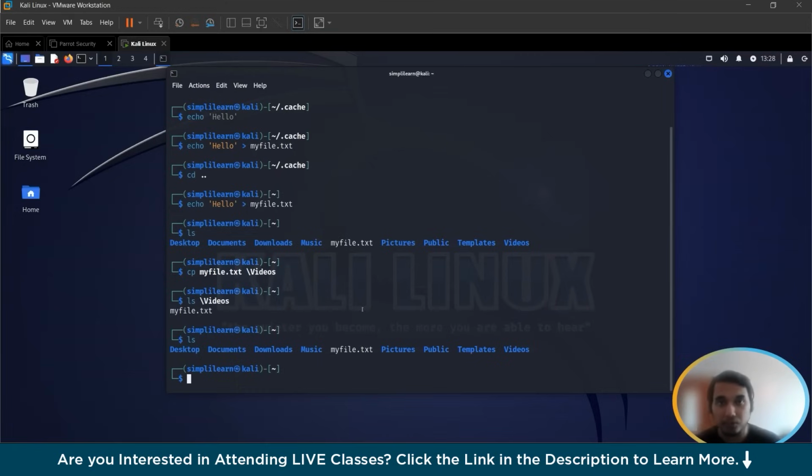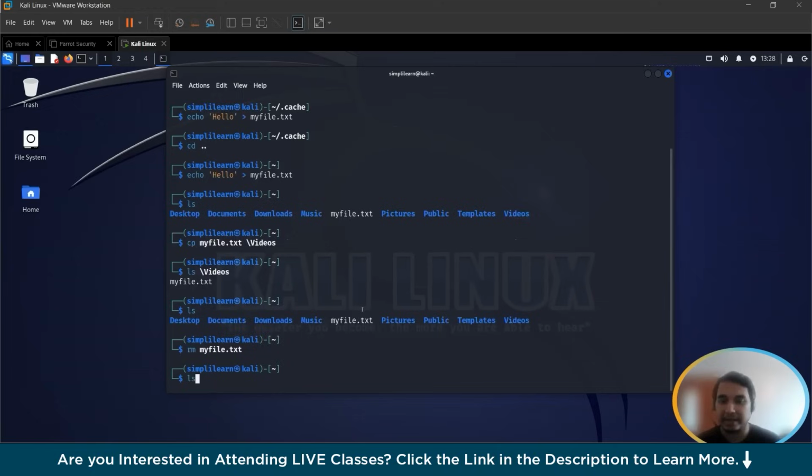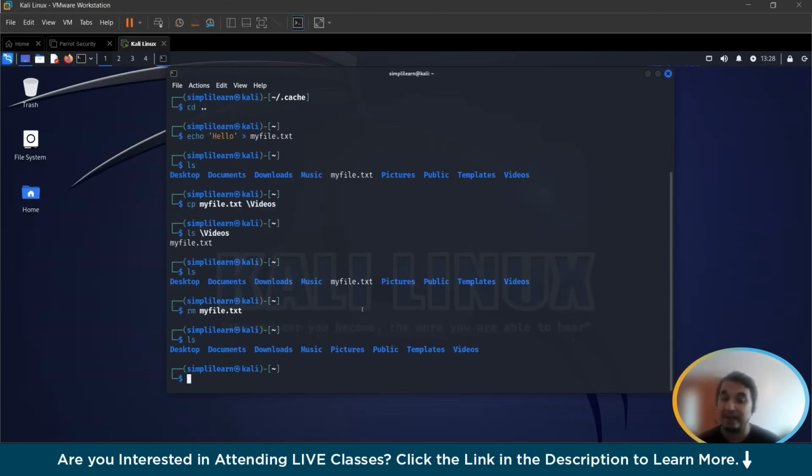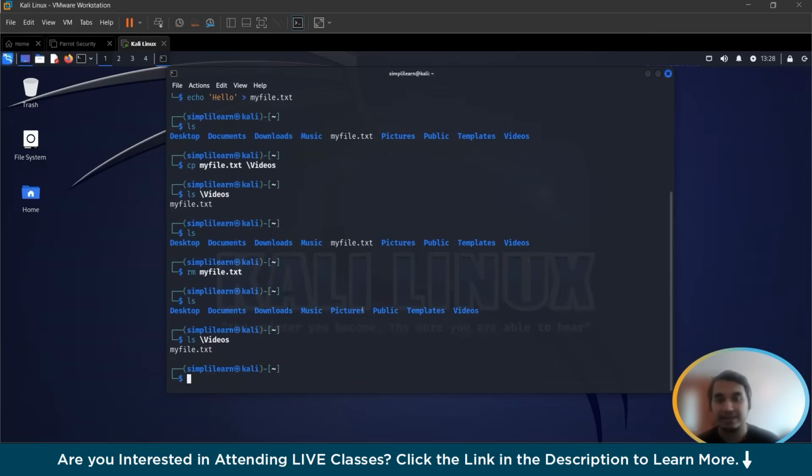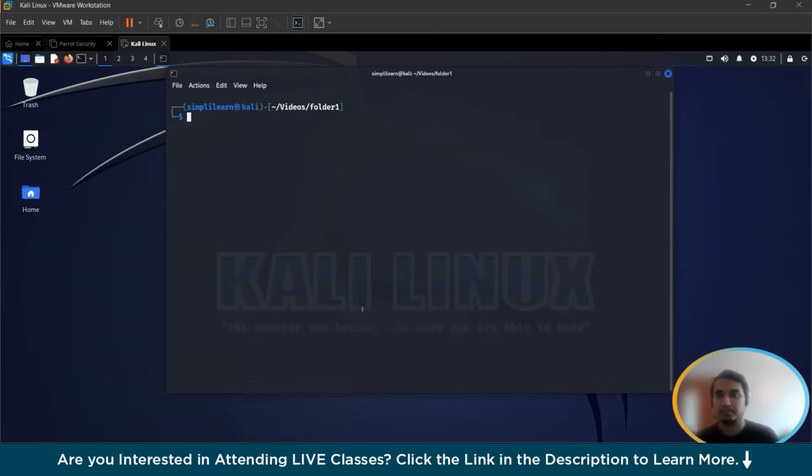In order to remove myfile.txt, I have to use the rm command. Now remember, to remove directories we used rmdir. To remove files we just have to use rm. So I'm going to use rm myfile.txt to delete the file. Now if I ls, the home folder does not have it. But since I had kept a copy in the videos folder, I'll press ls videos, press enter, and you can see it still has the myfile.txt file.